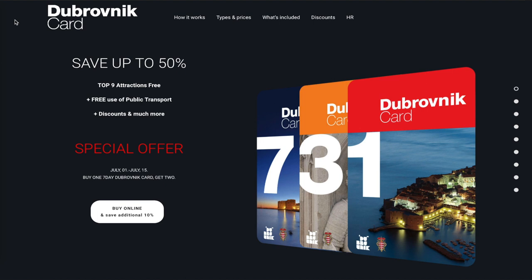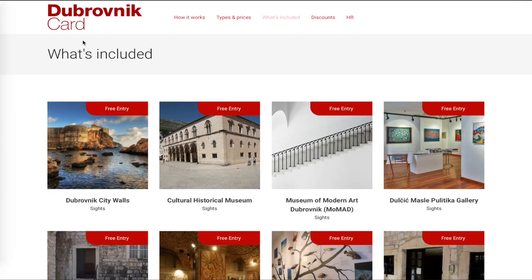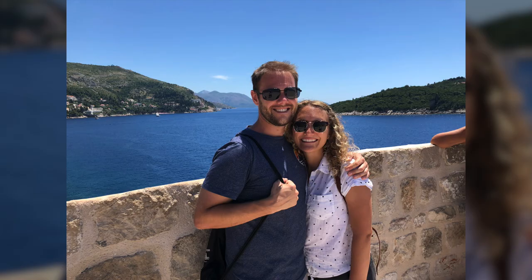With the Dubrovnik card, you get into a lot of different destinations throughout the city, as well as some free transportation on their buses. And you also get access to a few attractions outside of the city. So let's look at what's included. The biggest thing that you do get into is the Dubrovnik city walls. So that's what we were doing in the beginning.